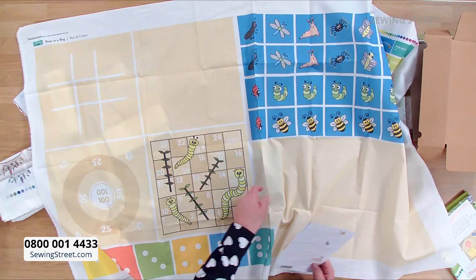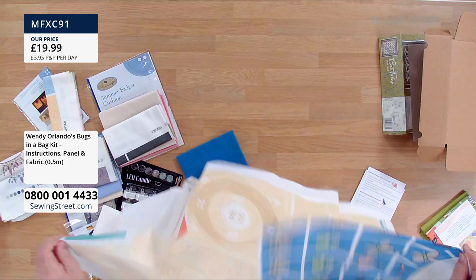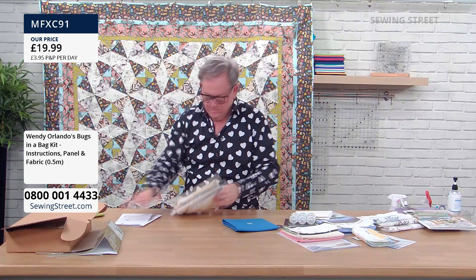Right, the blue one's about to sell out, so I'm going to put that one away. All right, then I've got the green one. Blue one, very popular though. Right, now the green one, you get your chartreuse as your background. There we go. And then here we go.